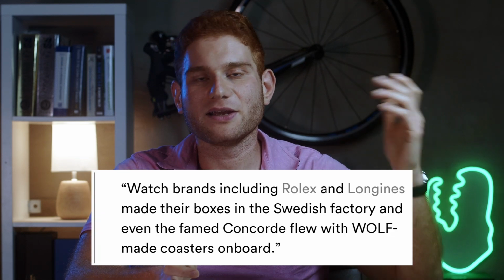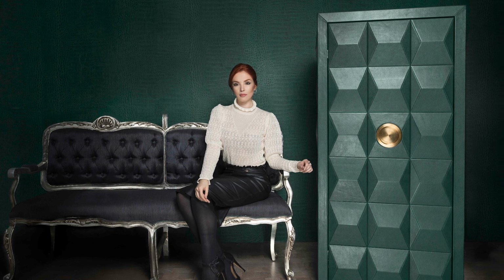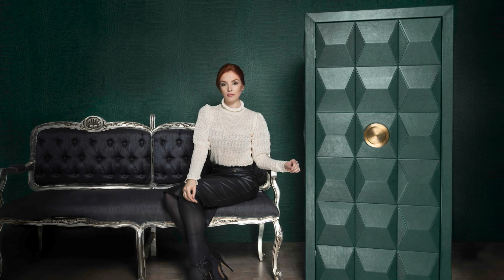Another legendary thing that they've done is that they've actually created the official Rolex and Longines boxes back in the day. They would actually make the manufacturer boxes for them. Now we know Rolex and Longines probably do it in-house, but back in the day, Wolf was the company that those big brands turned to. With that being said, guys, let's look at the Wolf Axis Triple Winder.